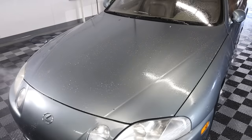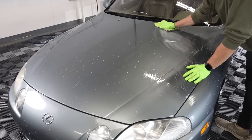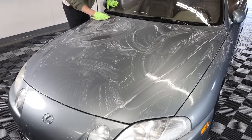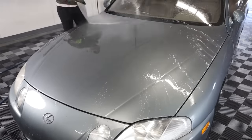And after washing the car, we went ahead and used iron decontamination along with clay bars to take any contamination off the top layer of the paint. And then after that, we rinsed it off and dried it. And Foster and I found a really scary surprise on the back of the car.